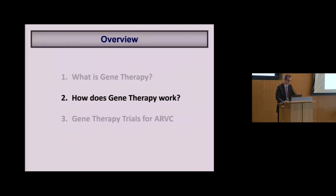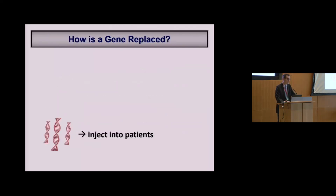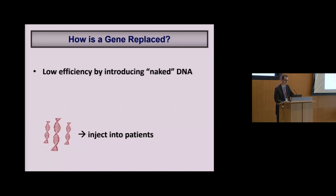So how does gene therapy actually work? Wouldn't it be nice if we can just take the DNA and inject it into patients? Well, actually, it's not the way it works. We have a very low efficiency if we introduce just naked DNA. So that really doesn't work.